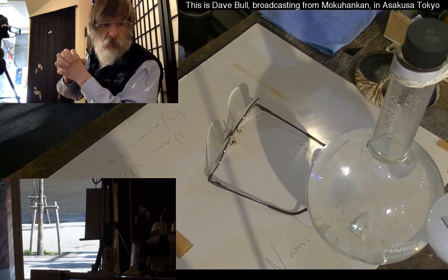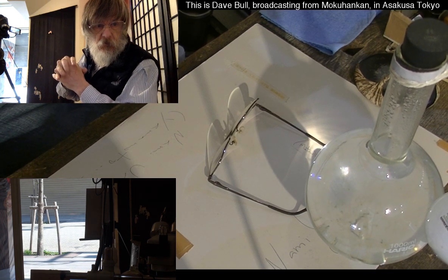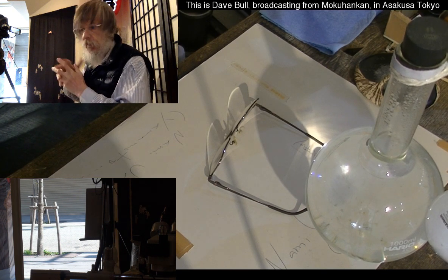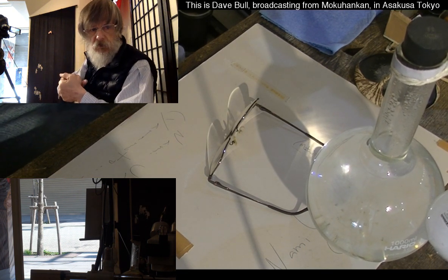Have blocks ever come up missing in the Japanese mail system? Stuff missing? I can't remember any such event here in Japan. Overseas packages, yeah, we get crap all the time.